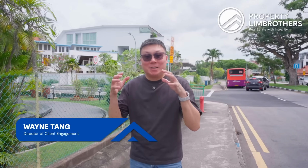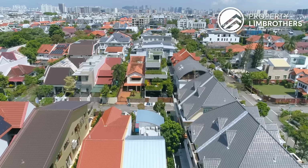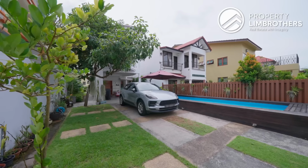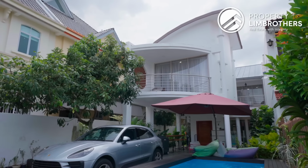Today we are in this very nice part of Singapore. This is D50. We are in Frankel Estate area. We're going to bring to you a home tour of a nice semi-D in the Frankel Estate.